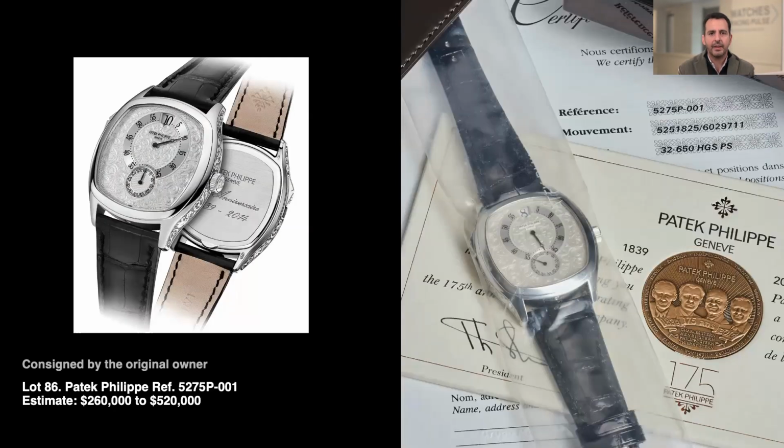Lot number 86 is a wonderful Patek Philippe reference 5275P. It's an hour striker with instantaneous jumping hour, jumping minutes, and jumping seconds. Highly complicated mechanism. This example is factory sealed, also consigned by the original owner, complete with all of its original boxes and papers. The estimate is $260,000 to $520,000.